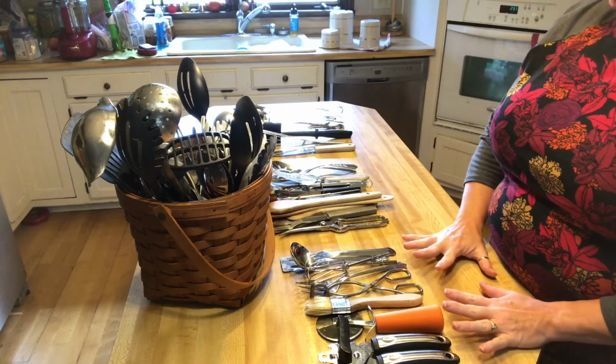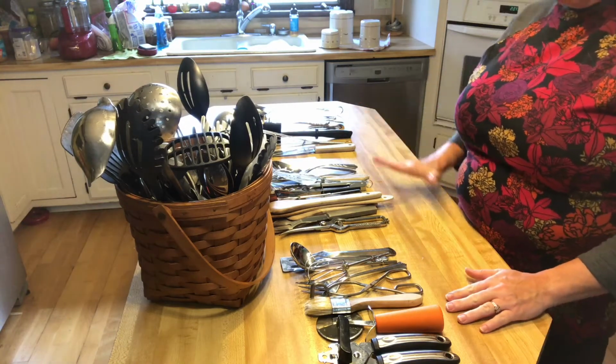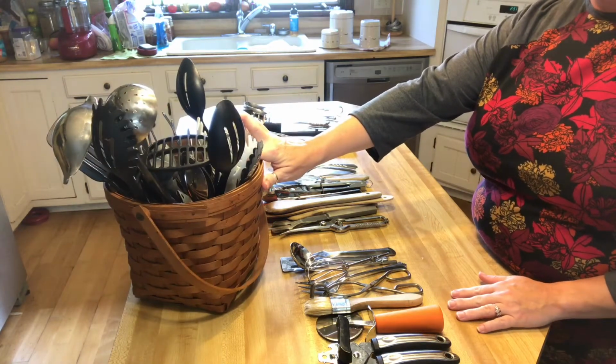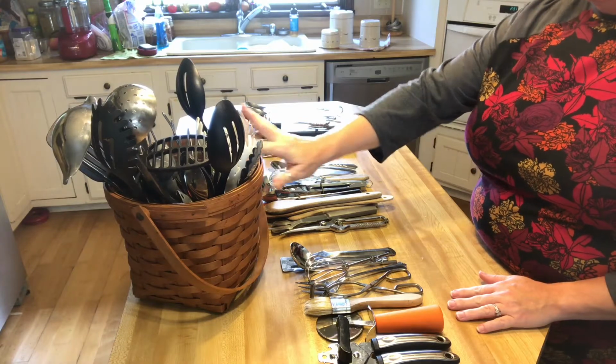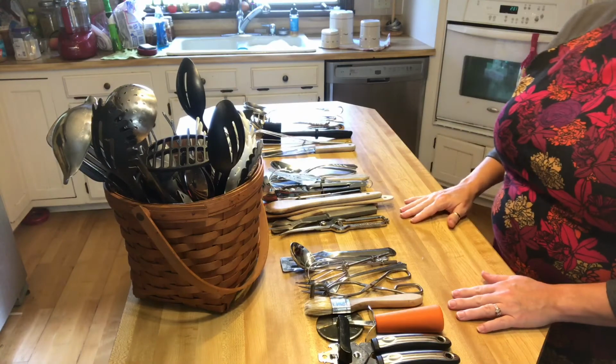So I divide everything into three piles. I've got things for my small crock, my medium crock, and my large crock. I have about 30 utensils left, and I've got 30 utensils that I don't use on a regular basis that I'm going to put away. If I don't use these within the next year, then I'll go ahead and donate them. So let's go ahead and get these put in the crocks.